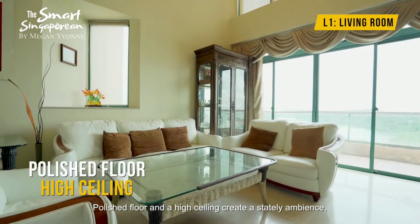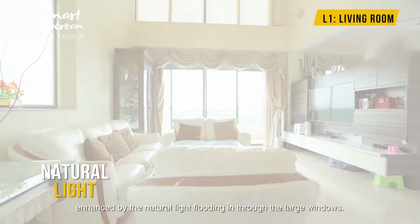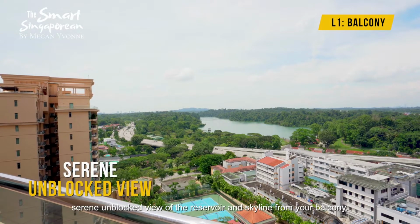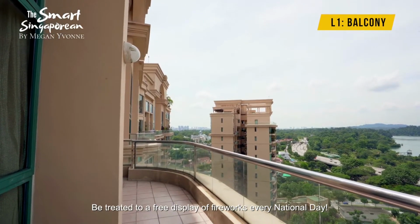Polished floor and a high ceiling create a stately ambiance, enhanced by the natural light flooding in through the large windows. Stand up to bask in the refreshing air and serene unblocked view of the reservoir and skyline from your balcony. Be treated to a free display of fireworks every National Day.